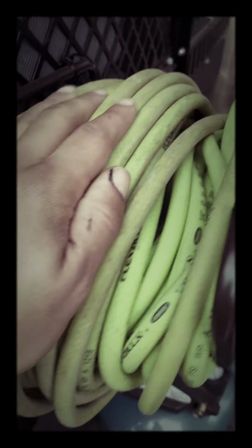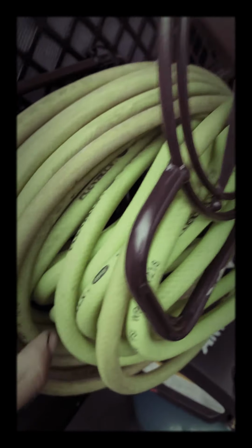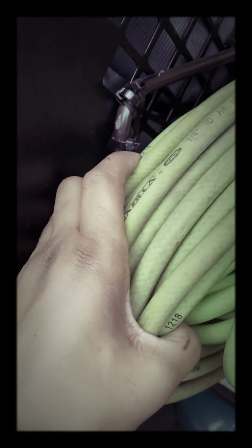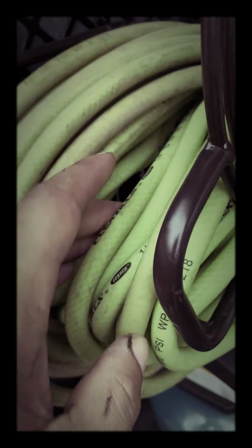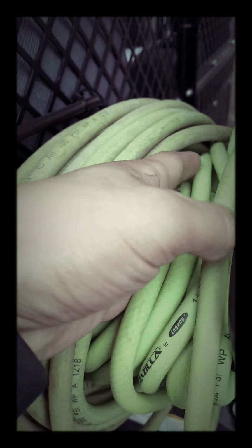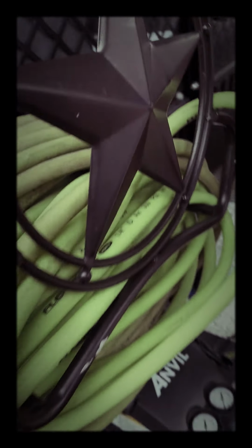And I got my air hose. This is 100 feet, way more than enough. As you can see, this part of the hose is dirty, and this part underneath is a little lighter, which indicates that I really don't use that much of the hose. This is pretty much all I have to use, depending on the location.